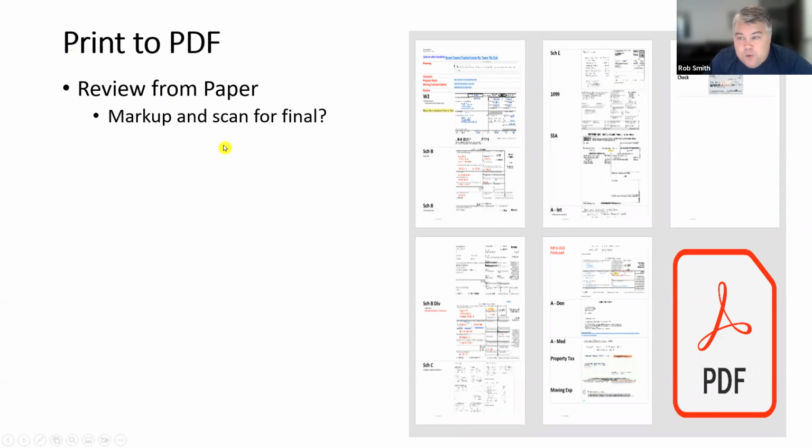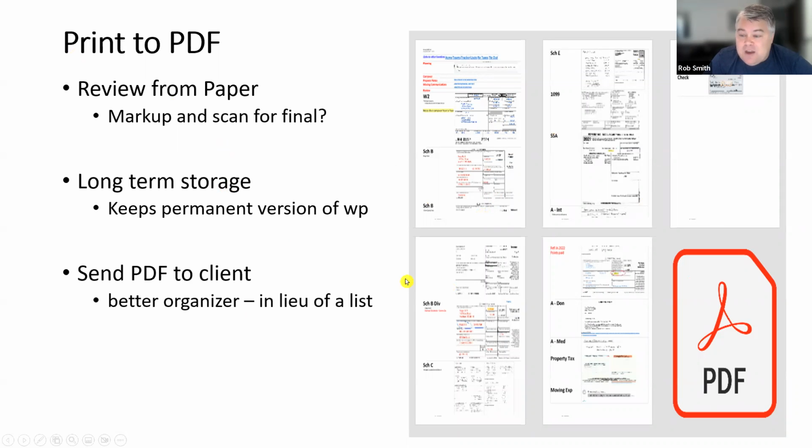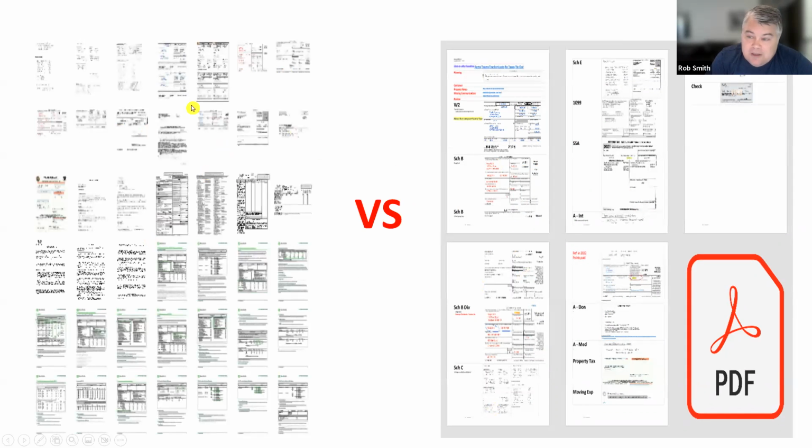Okay. So you still can print a PDF. And you can also do this for long-term storage. This is a permanent record of your work papers. And you can also send this to the client and say, hey, look, this is what you gave me last year. So really, instead of 50 pages, it's 6. It's manageable. It's concise. It's just what you need. Okay, so we can still print to a PDF and then ultimately print it to paper. Because essentially, this is what it was, condensed down to this. Same information, but just what you need. Right now, you're looking at this when you can be looking at this.